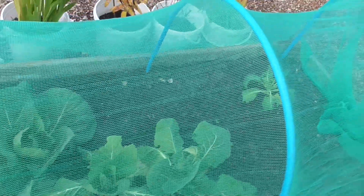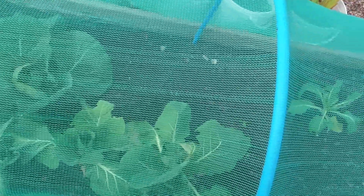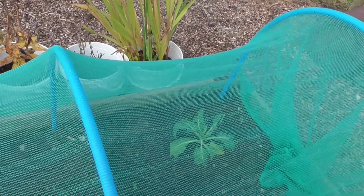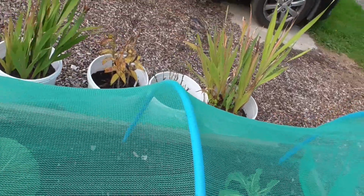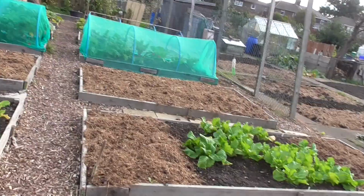I don't know if you can make it out, but they're looking a bit kind of stunted. There's just a couple of them that look like they might make it, but you never know. Now that one in the corner, I don't think that one's going to do anything, and it looks as if it's a slug victim, mind you, rather than club root. But well, let's have a look. We'll see how things go, and we'll just leave it. I think one thing about allotment life, you have to learn to be patient.